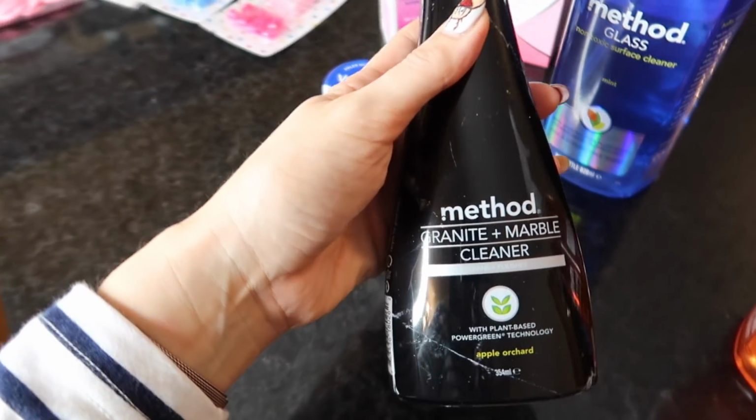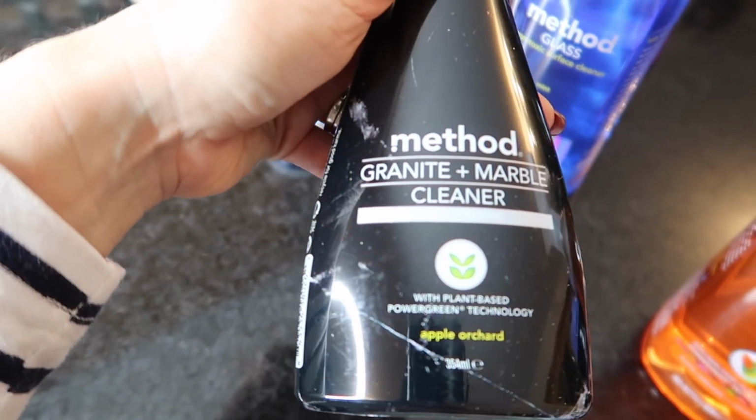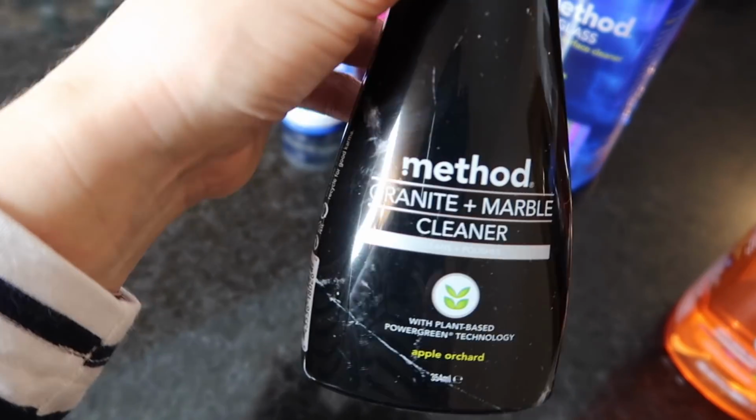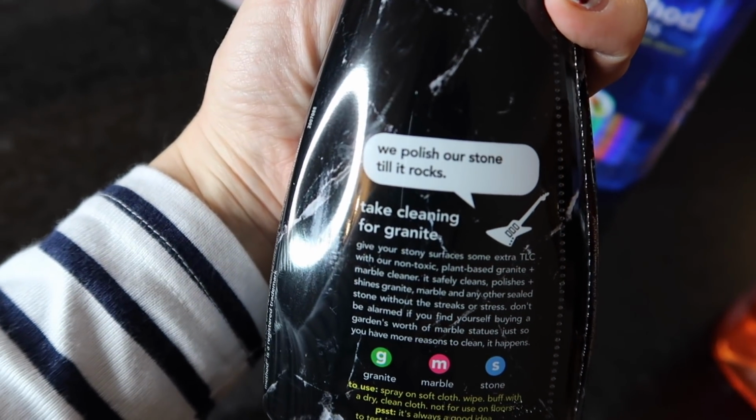Now we've got also granite, because obviously we've got granite worktops. I don't know what this smells like, apple orchard. So I'm hoping that smells nice too. I don't know whether it'll buff the granite more or make it shinier, not sure, but we'll give that a go.